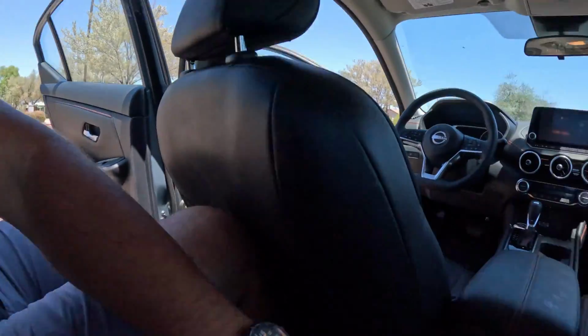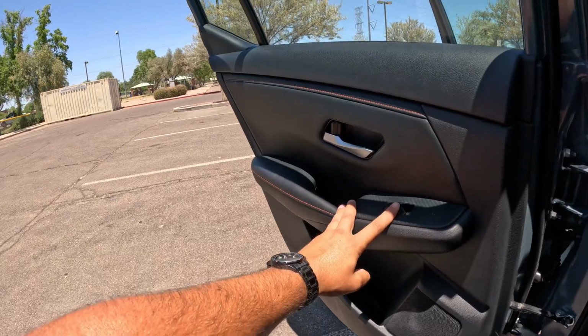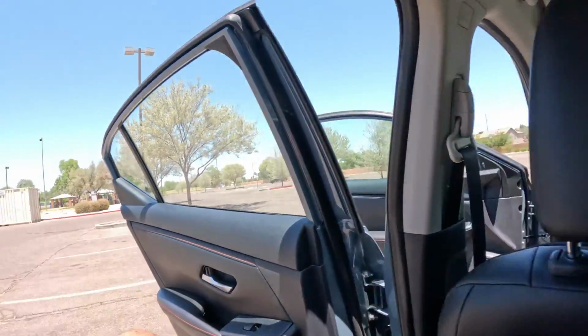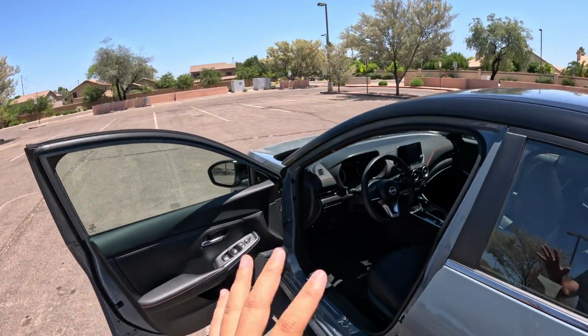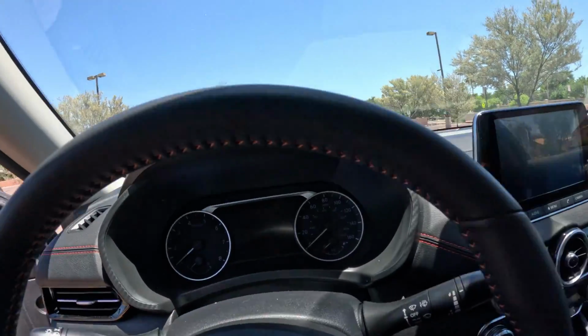So that's a quick look. You do have one singular USB port, but of course you do get power windows for both sides. You even get speakers, just no extra vents or anything like that in the back. So not great from the climate perspective. But let's talk about the real important stuff, the front seat, where you'll be spending most of your time as the owner of the Nissan Sentra.